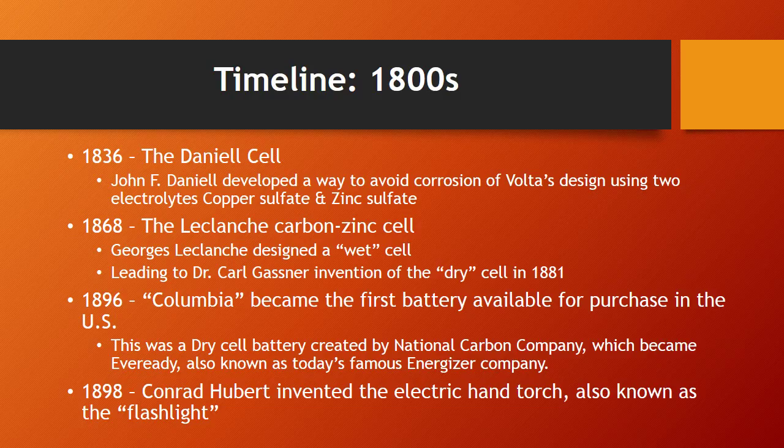In 1868, George Leclanche invented what is named the Leclanche carbon zinc cell. He designed a wet cell, this leading to Dr. Carl Gassner's invention of the dry cell in 1881.